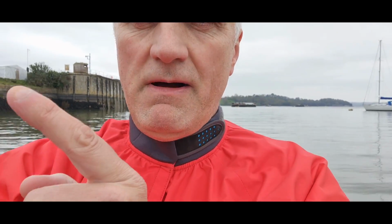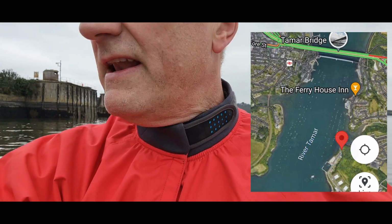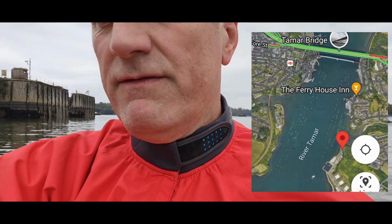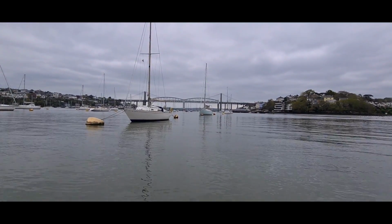On we go. So I've circled around. I'll show you there on the map, and I've come up near a naval landing area, which I'm not allowed anywhere near, so got to be a bit mindful about that. Don't want to upset the old Navy, do we? So let's show you where we're to right now. Yep, here we are. It's beautiful down here.